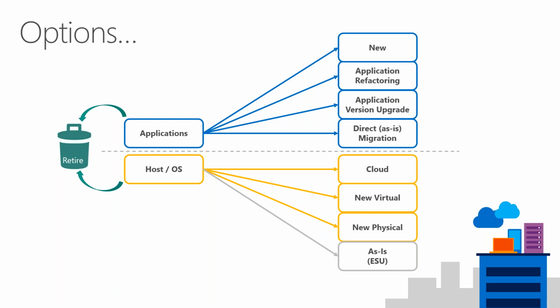The other options then would be, okay, what could we do with the hosts and the applications? Do we shift to additional physical on site or new virtual machines on site, or do we look at cloud options? All of these are available to you and would require different strategies, both commercial and technical.